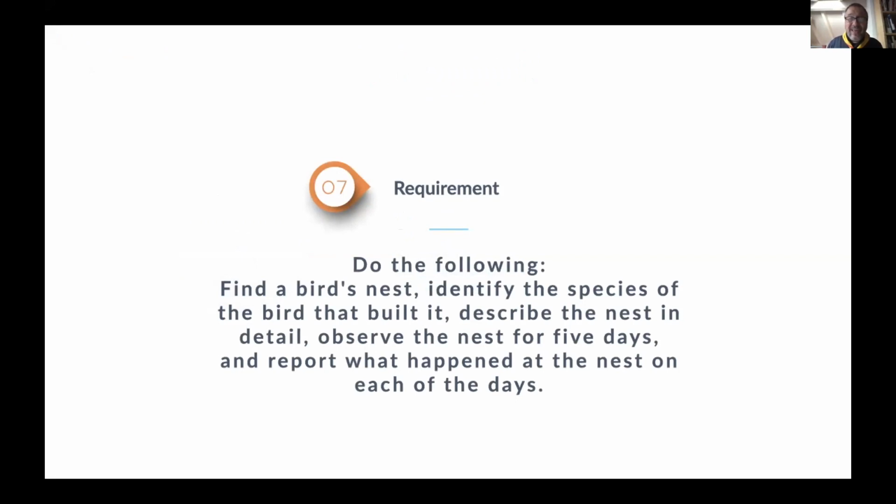And we're going to the last requirement, and we have just a few minutes. I chose for you just one of the things. Usually the requirement is you choose among four different things. I chose just one because you will be able to do it today. Find a bird nest, identify the species of the bird that built it, describe the nest in detail, observe the nest for 5 days. You don't need to do those 5 days.